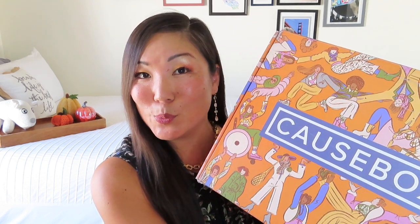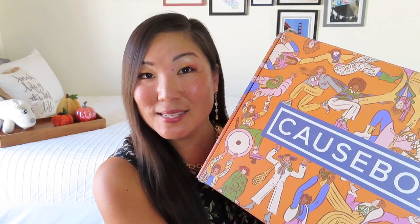Today I have my long-awaited fall Causebox to share with you. It came in this nice big orange box. Now, to be honest, I'm not super into the 70s kind of retro graphics on the box this season, but these boxes are great for storage or even kind of creating a standing desk. And usually if you turn them inside out, that gets rid of any blemishes that might have occurred in shipping. And there's usually a totally different design inside, which is equally gorgeous, if not more.